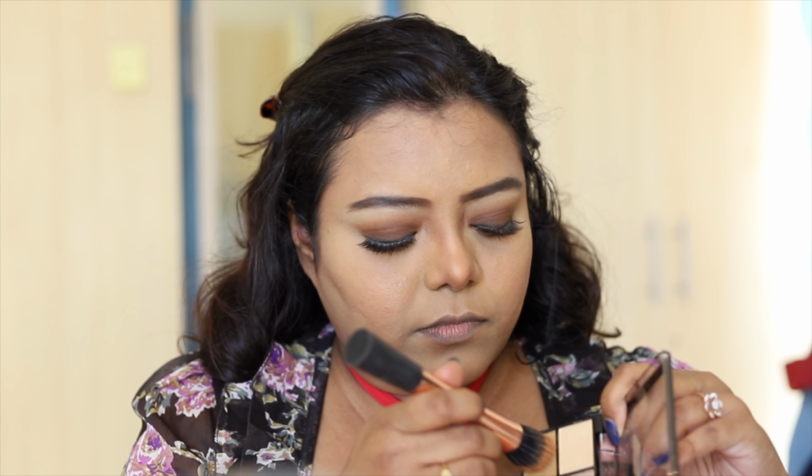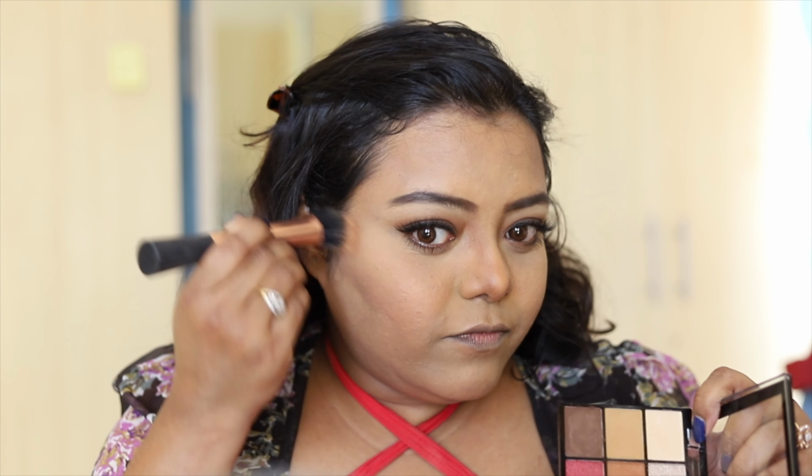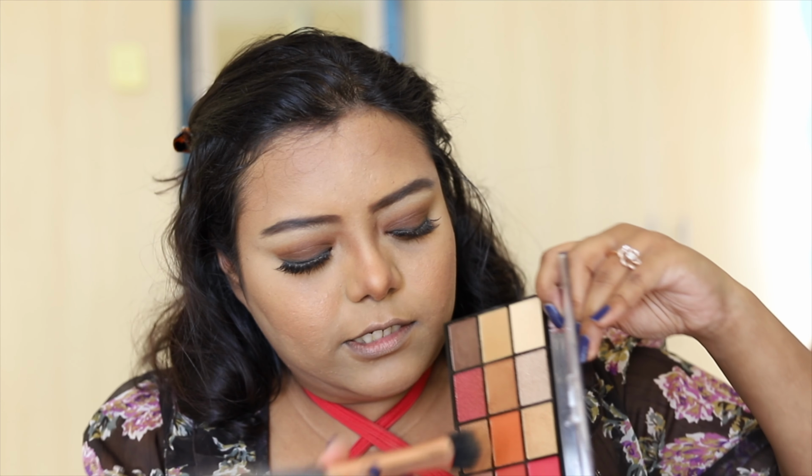So I'm going to take this kind of brush. This is a stippling brush from Nykaa Cosmetics. So I'm going to take this and I'm going to slightly bronze my face. I'm going to take a little bit of this product in this one and use it as my blush.